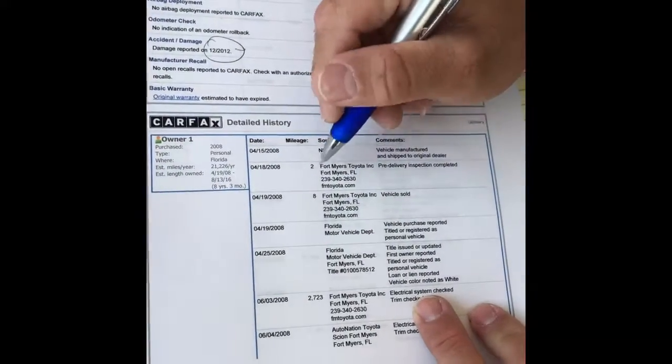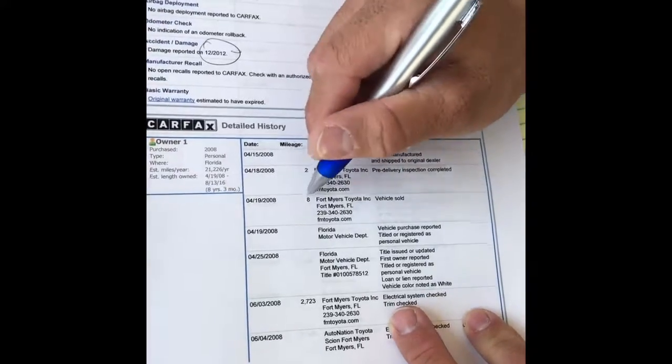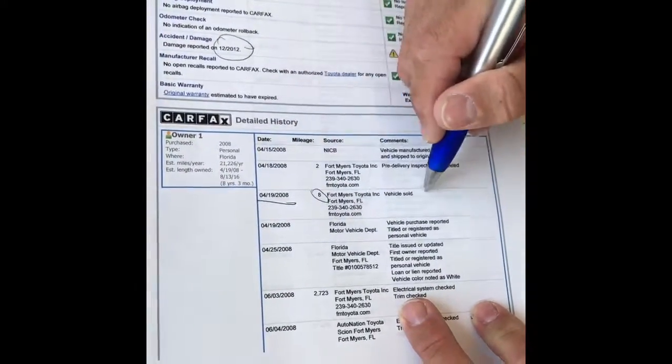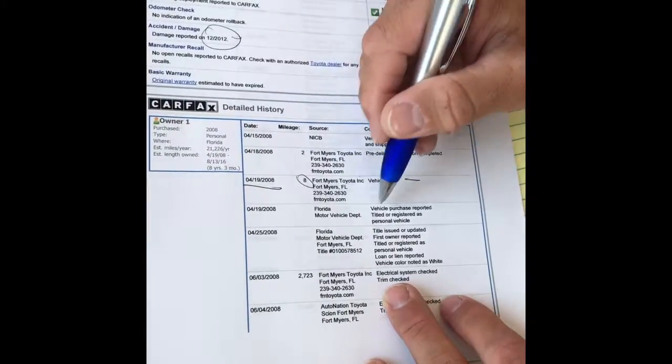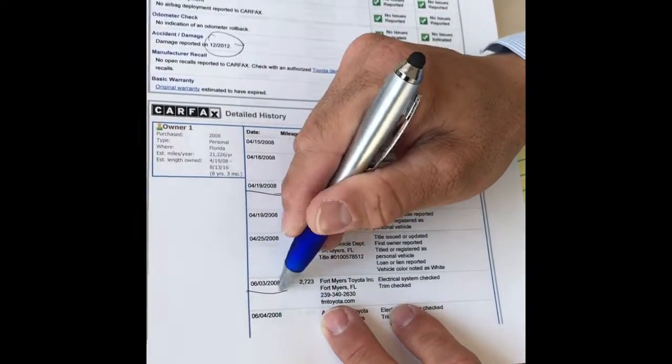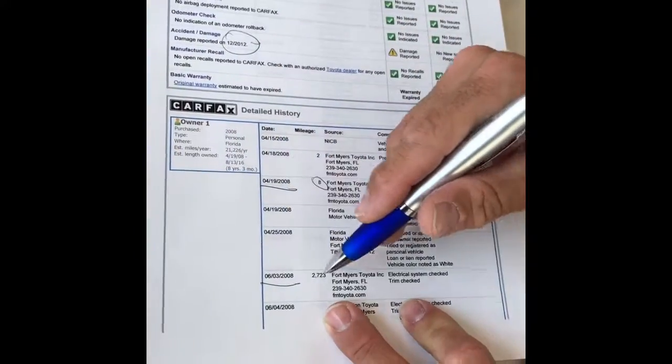Here's some consistency I want you to look for throughout the entire CARFAX. You can see when the vehicle was sold, when it was brand new with 8 miles on it, where it was sold at, and the purchase. So here is the chronological order. That happened in April. Here's a couple months later. Checked out some stuff on the vehicle.